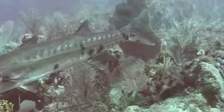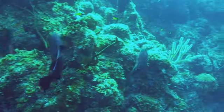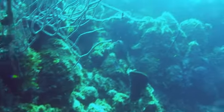Barracuda, black durgeon, and a cowfish to the right. A little cowfish here. Well, it wasn't that small, it was away from the camera. The film camera.